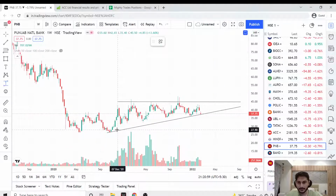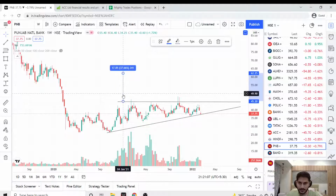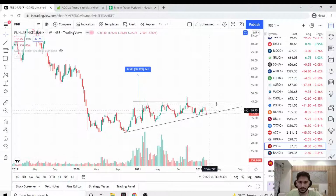And when it does that, and if it does that, then the target that we can expect is an easy 30-40% move from the top of this triangle. So unless it moves out of this zone above this high, there's no real trading opportunity right now. It's just going to keep consolidating. And if this low is broken, this previous low that it made here, which is around the 36 rupees range, then it'll go back into a downtrend, and there's no trading opportunity at all then.